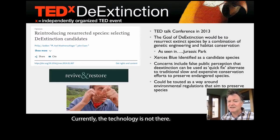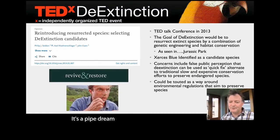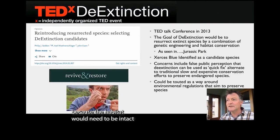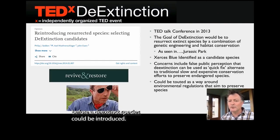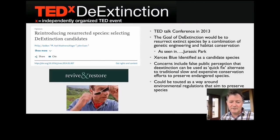Currently, the technology is not there. It's a pipe dream. And at best, it could only be a supplement to actual conservation, because the habitat would need to be intact before a de-extinct species could be introduced. If the habitat's gone, this would not work either.